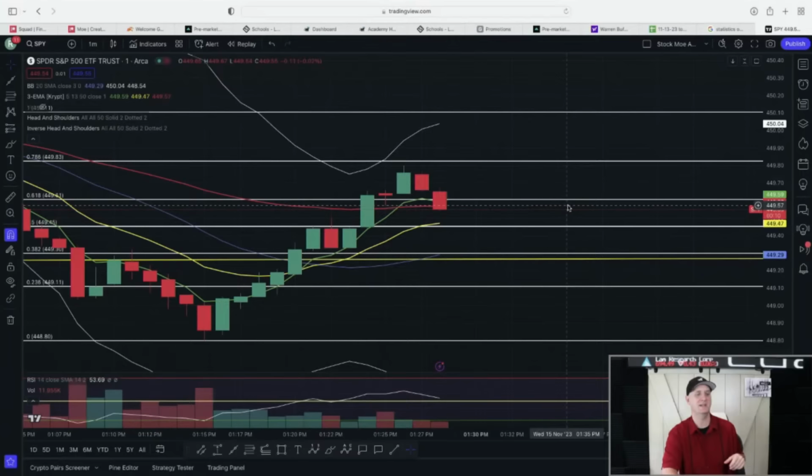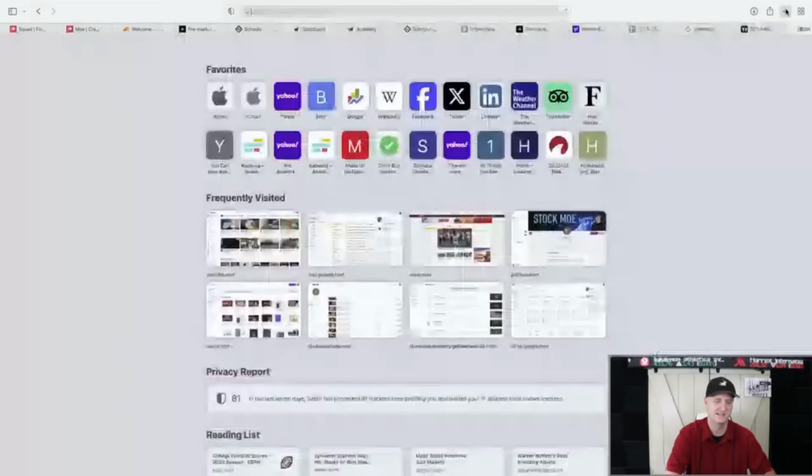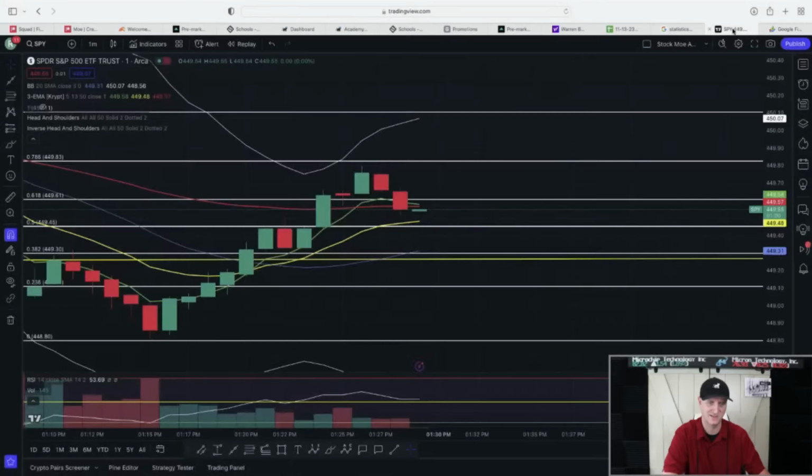My goal is just to make money every day. And in this day trading and the long-term stocks, of course, as you guys know, they've been good. How is the market today? Have we gotten into the market here? What do we got? Finance. We got finance. There we go. So the markets are actually down a little bit from where we were today. NEO up nicely. Down TMF, Tesla up a little bit. So we got some things going on.